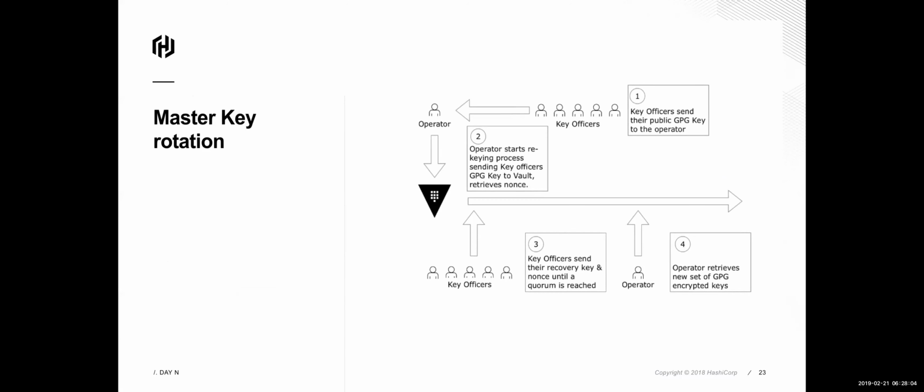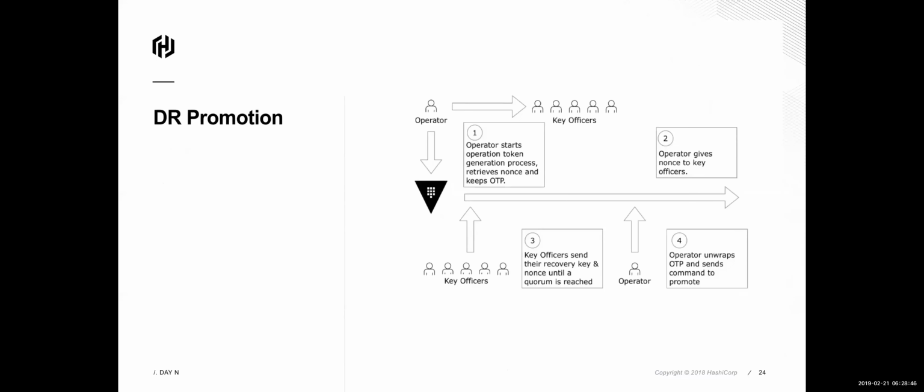So there is a procedure very similar to the initialization procedure in order to do the master key rotation, where the key officers come back. They introduce their part of the recovery key to ensure that this operation is valid, and they go ahead and get a new recovery key out of that process. This is also a ceremony that needs to be carried out. Whereas the storage key is maybe rotated quarterly, the master key is generally rotated yearly, or of course, if there is any doubt of compromise or any weird action, you would call an emergency session where you would rotate these keys. There is a final important procedure, which is the DR promotion, which is valid if you're using Vault Enterprise and you have a secondary Vault replica, where the key officers would need to come back to promote a DR secondary to primary in case of failure.